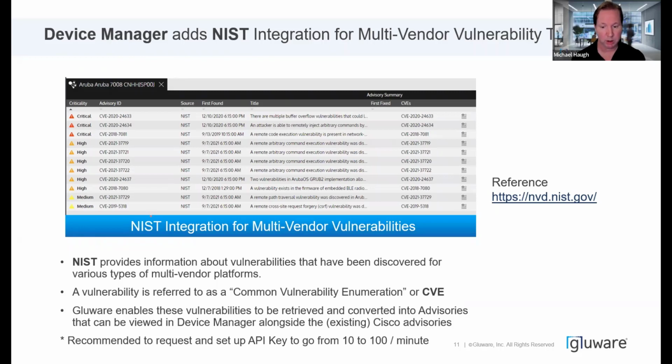But where Gluware supports those capabilities, we are looking at more integrated ways to guide the user to make this even more automated. Another important note is that right out of the box, this new integration will work once you turn on the API integration. But if you go to the NVD, the NIST website, you can request an API key.